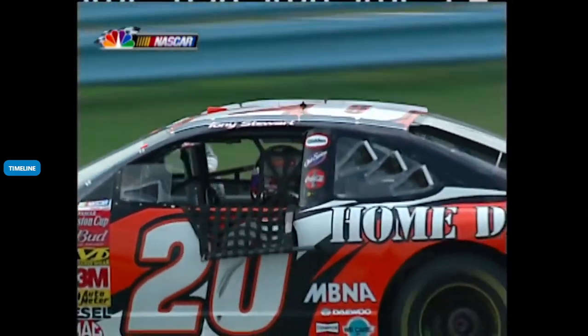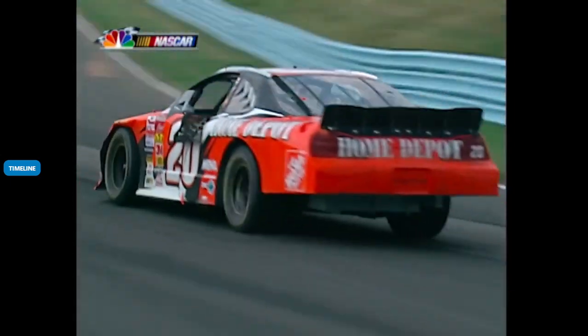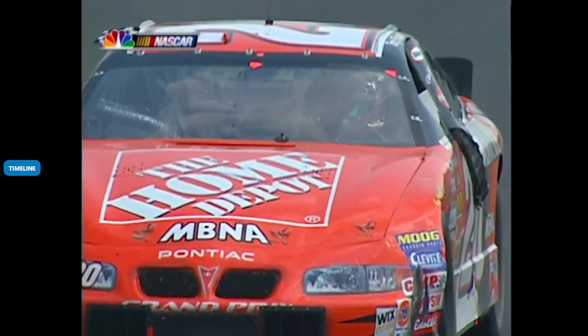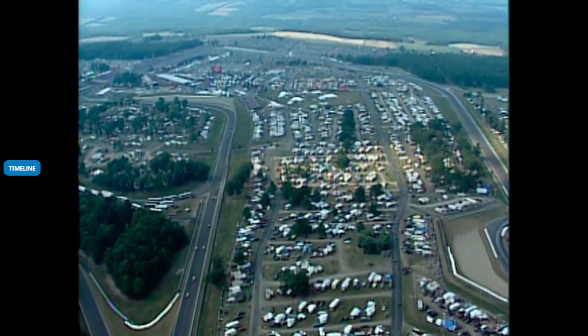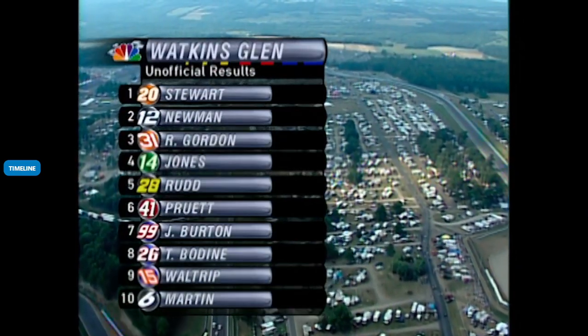Last four road course starts, a finish of first, 26, second, and today first. He's a road warrior. Tony Stewart, second road course win in his last four tries. I'll tell you, for a restart, that's what he had to do to win this race, and he got away with it, and I congratulate him. I don't think everybody else could be real happy with that, but he did get a great start. Final results today here at Watkins Glen.